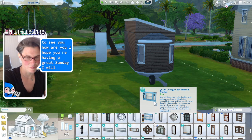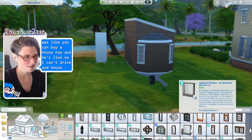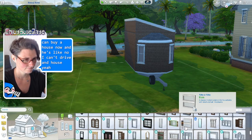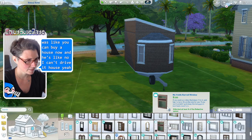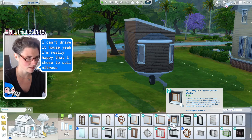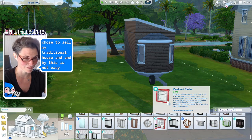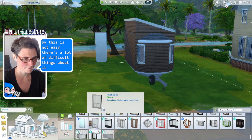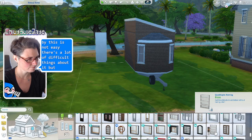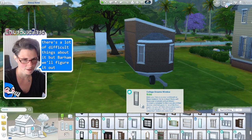I watched a cartoon about someone that lives in a van. He used to be very poor, but became a millionaire. And his son was like, you can buy a house now. And he was like, nah, I can't drive a house. Yeah. I'm really happy that I chose to sell my traditional house and buy this. It's not easy. There's a lot of difficult things about it, but we'll figure it out. We'll figure it out.